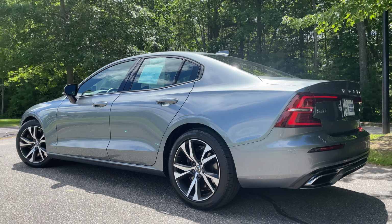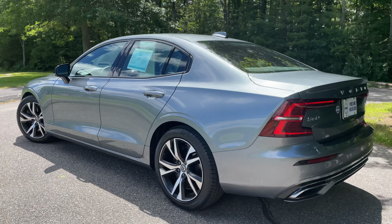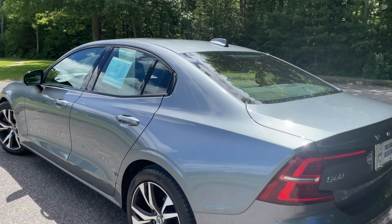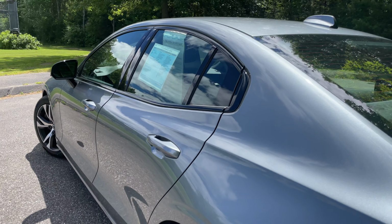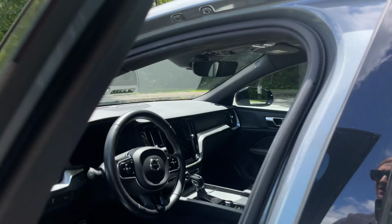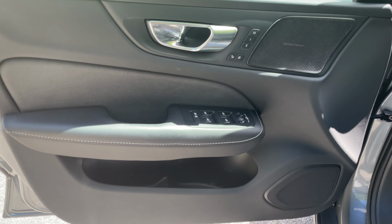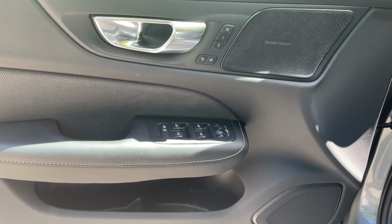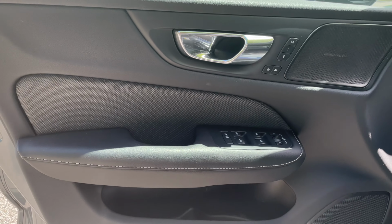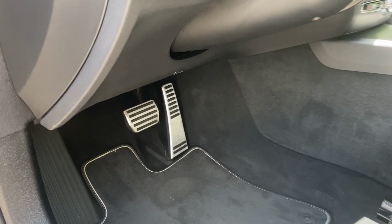You'll be able to remote start this car through the Volvo On Call app, and with the purchase of a certified pre-owned Volvo, you get a year's subscription to that. It also has the upgraded Harman Kardon stereo system. That's part of the R-Design trim level. Memory seating for both the driver and the passenger. You get the metal pedals, the R-Design features.